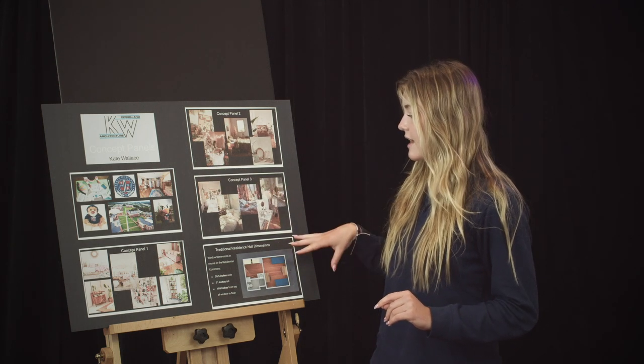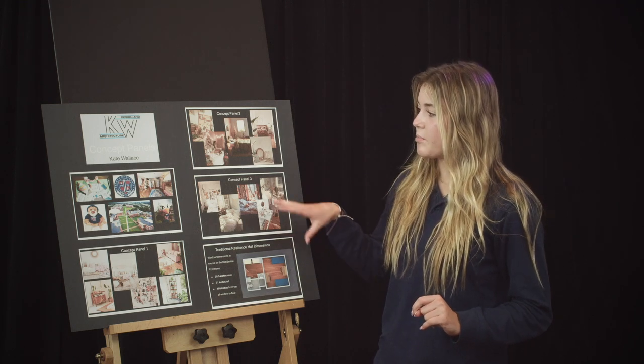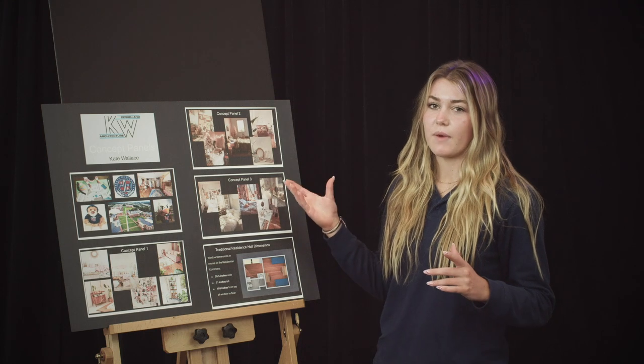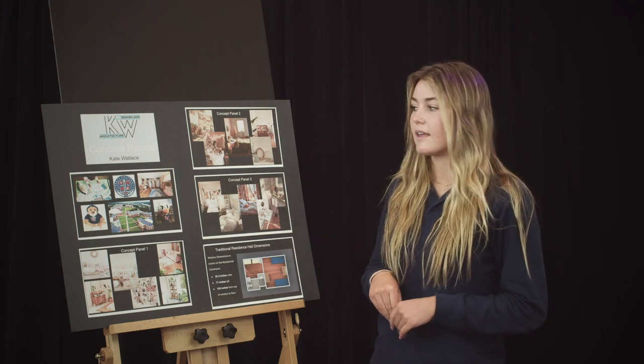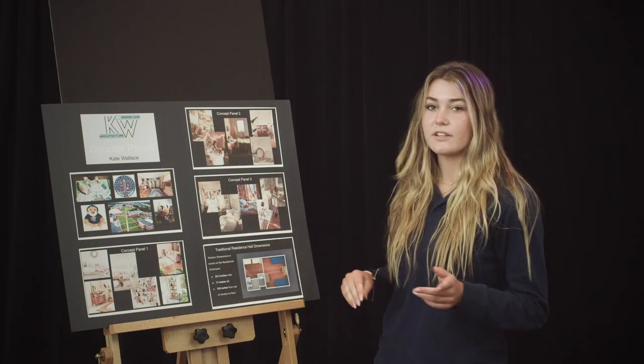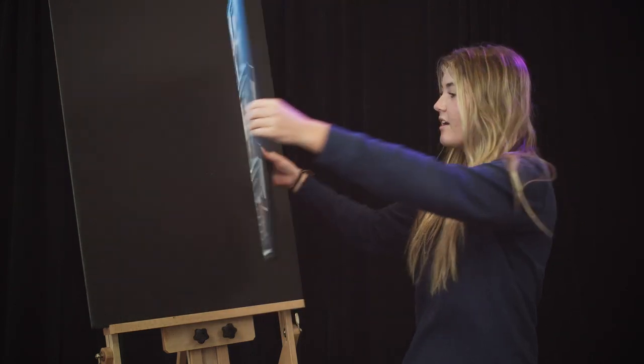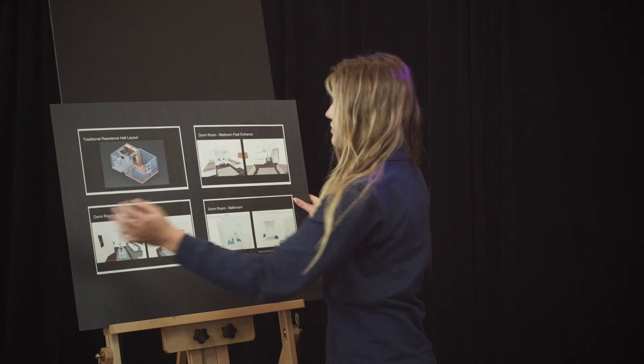I looked at their layout and their dimensions, and I put down my ideas for options for how I would want my room to look and how I would want the layout and the interior design part to be. So then if I flip it over, it goes into what I designed on Room Sketcher.